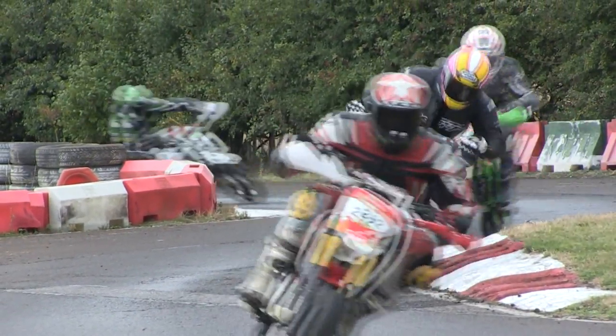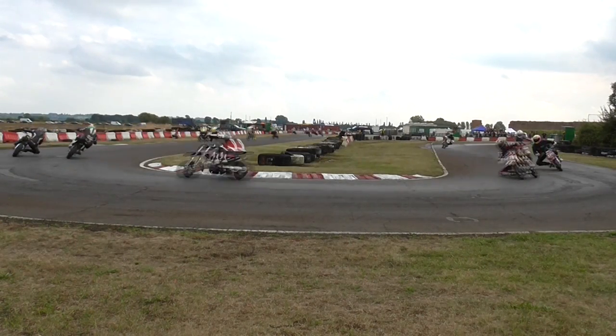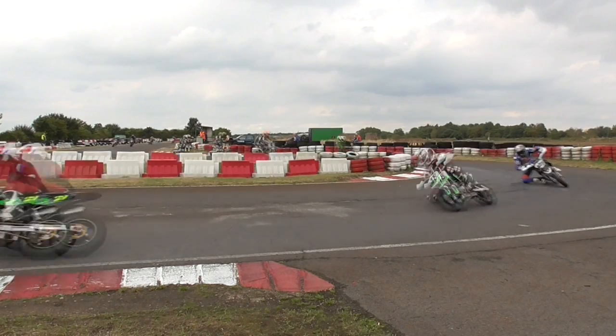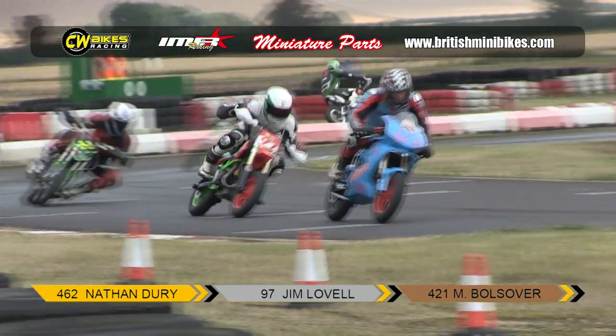They make their way up towards the top of the corner, the top hairpin, and they are side by side once again. Nathan Dury and Jim Lavelle having a real battle for the lead. Lavelle has a look down the inside again of Dury, but he wasn't quite close enough. Matthew Bolsover, Chris Fabian, also well placed. Fabian with a good start. He fought his way through the field.